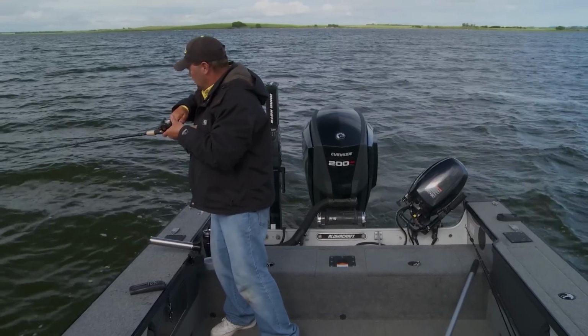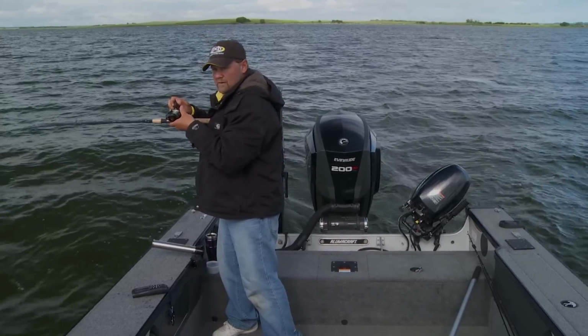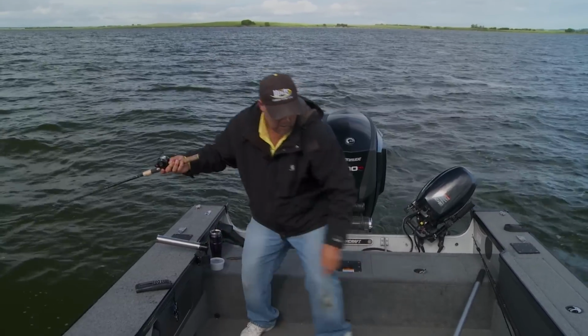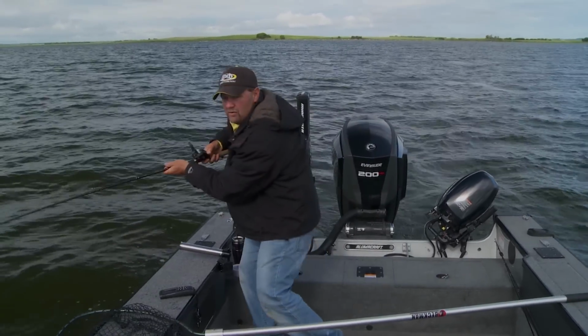Almost feels like he might be a little bit better. He's got a little more weight. He's just kind of sitting still on me down there. Yeah, it feels like a pretty good walleye right here. I'm assuming it's a walleye anyway. I haven't seen anything else on this spot here this morning.